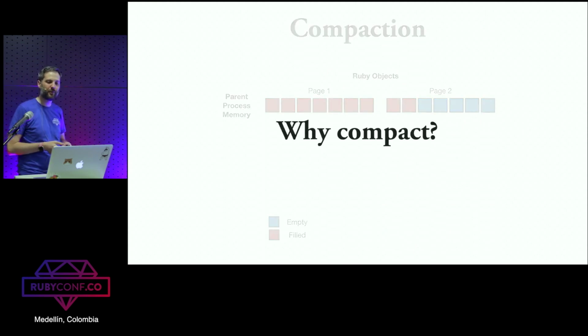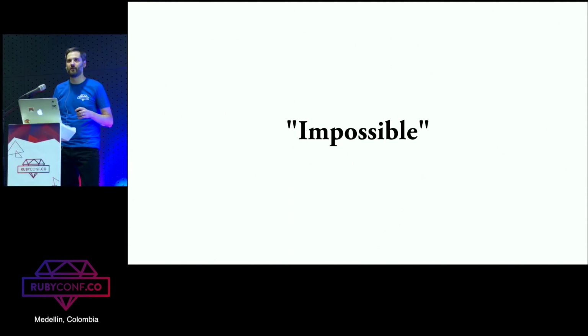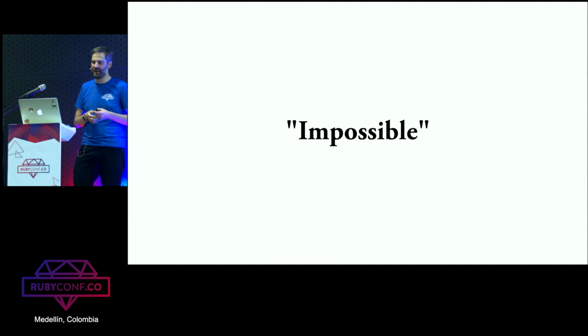So why do we want to do this compaction? For me, there are 2 reasons. One is I wanted to reduce memory usage. And the other reason is that I've been talking to a lot of people about this problem, and there's been some sort of, I don't know, I guess meme throughout Ruby history that this is an impossible thing to do. Many people kept telling me that this is impossible. Unfortunately, those people were implementing other Rubies, like JRuby or Rubinius. They told me this is impossible, and I believed them.